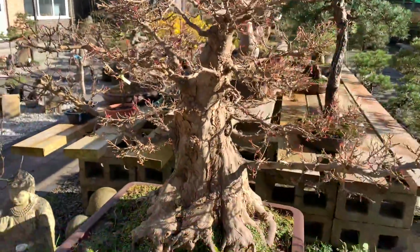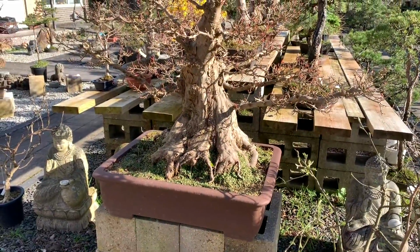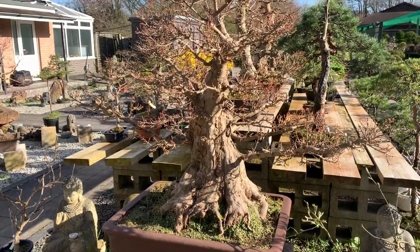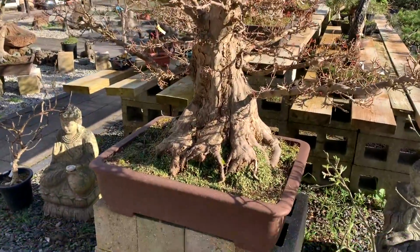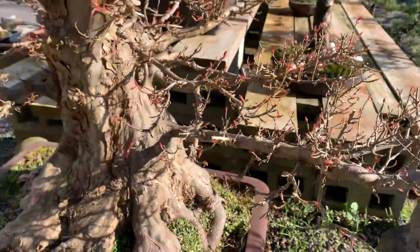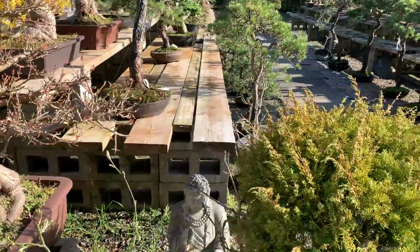This big trident of mine stays out in the open all winter, we never put it away. We don't put our tridents away. So this year we've had temperatures as low as -7, -8, and I have not repotted this tree this year. And look at the buds, they're all beginning to show.